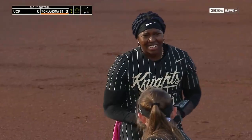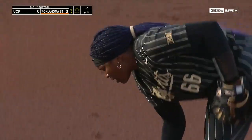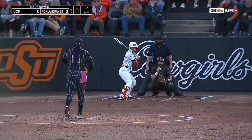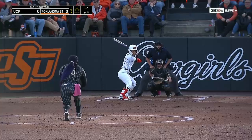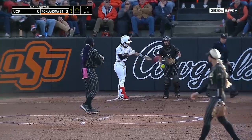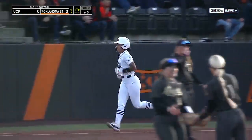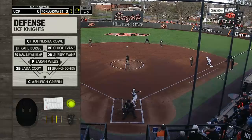On Wednesday in the Central Arkansas game, she was 1 for 2, did score a run. It all started with one of her at-bats getting on with the walk. Good situation here for 3-1. Ball 4. So Oklahoma State will have a runner at first. Defensively for the Knights, fielders, great players.